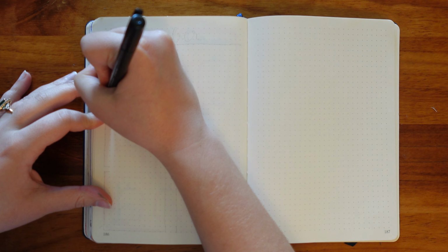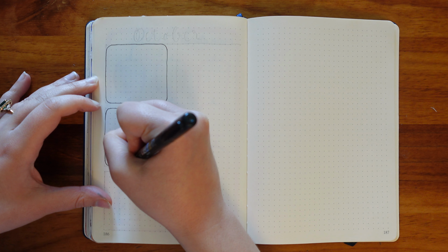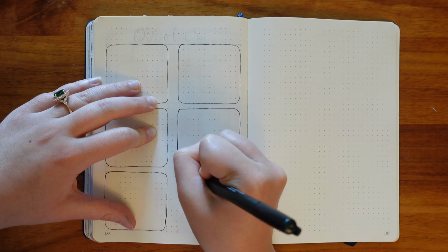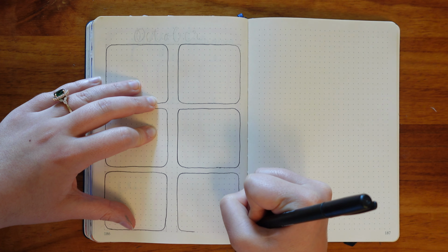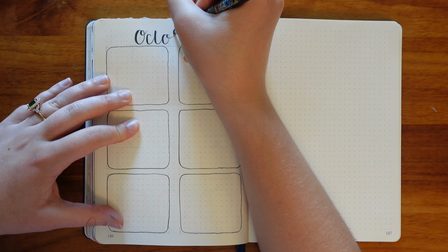For my first week of October, I added in these giant boxes, which are going to be my tasks or planning schedule for each day. I added in October at the top of this page and then placed some warm drop shadows on each of the boxes.